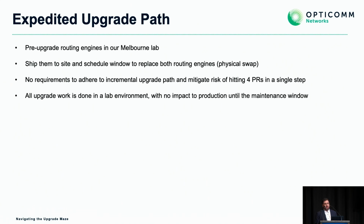All the upgrade work itself, which is the really long, drawn-out process of having to test it and make sure it's going to work, which is high risk, especially when you're doing this many versions, is done in a lab environment. So there's no impact to the production network, except for approximately a 15 to 20-minute window where the FPCs reboot to do a microcode upgrade.